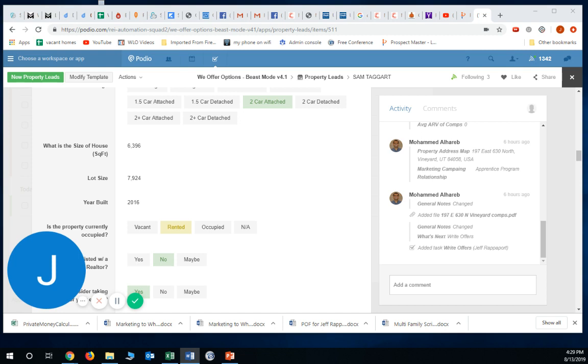If we then take 1,500 and multiply it by 12 months, we have 18,000, and we had to put down 20%, which was 178,000. So if we take 18,000 and divide it by 178,000, we're at a 10.1% cash on cash return. Not awesome, not terrible, but we're in the realm.